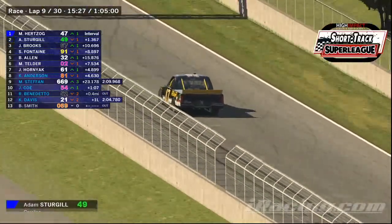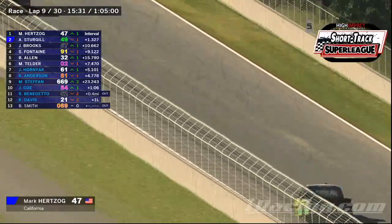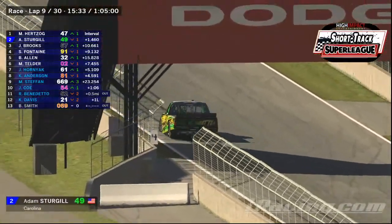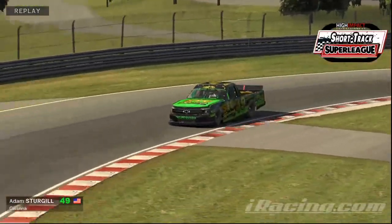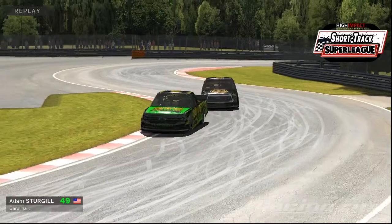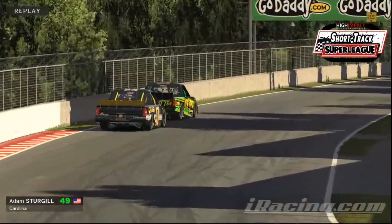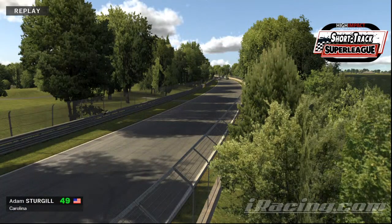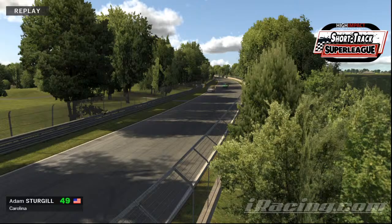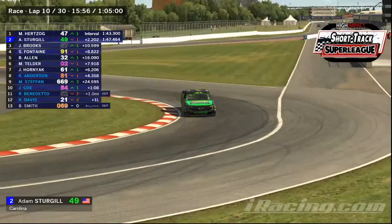Now, as I was telling you that, it looks like Mark Herzog has passed Adam Sturgill, and I'm going to try and find where that happened. There you have it. It's on that backstretch, that curved straightaway towards that chicane that starts with a right-hander, and it looks like Herzog is bringing it to the inside. He's already passed Sturgill before they get to the turn. All right, let's bring her back live here.